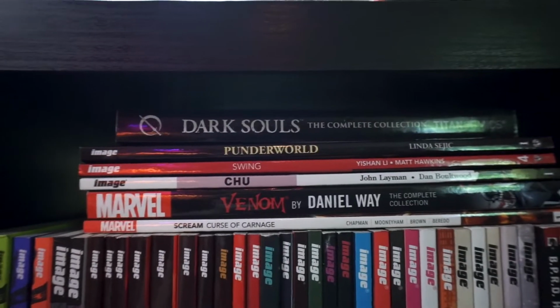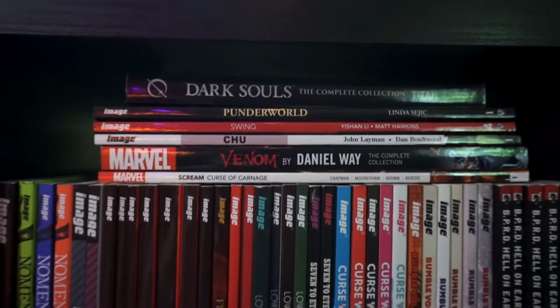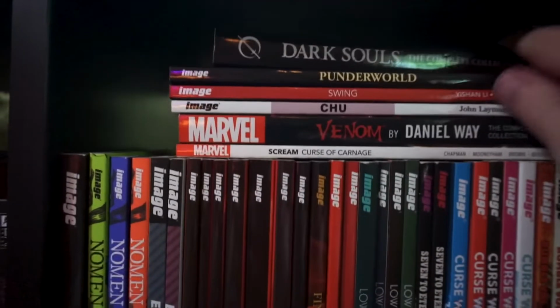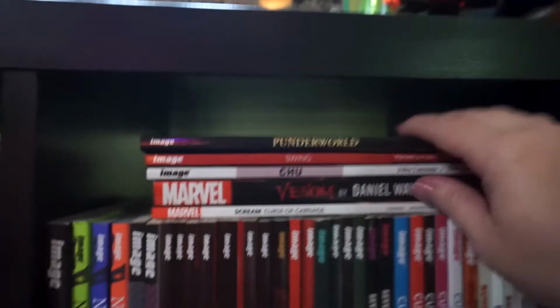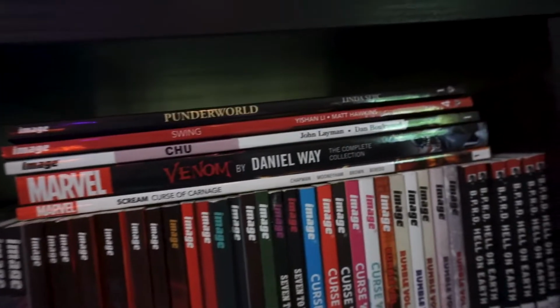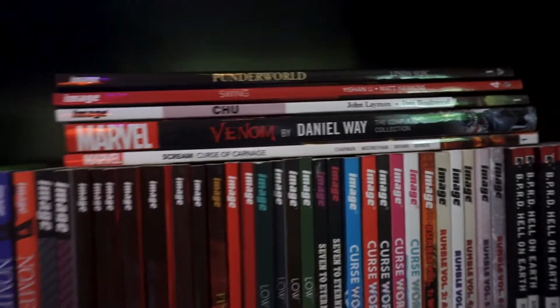We've got the complete collection of Dark Souls. That is my husband's, but I will probably read it as well. And then we have Punderworld, which is I think a Persephone and Hades retelling, kind of, by Linda Sejic. So, yes, I'm excited to read that one soon. I've got Swing number 4, which is kind of a weird thing because I don't own number 1. I have 2, 3, and 4. I don't know what happened.